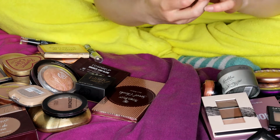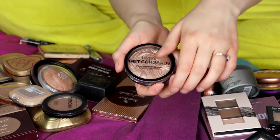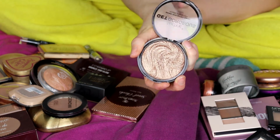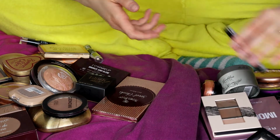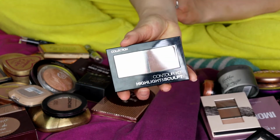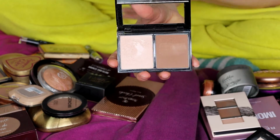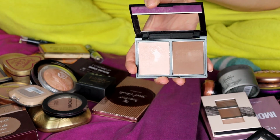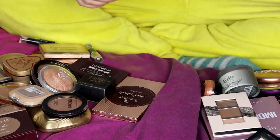So I'm going to start with this one here. This one is the Technique Get Gorgeous Bronzer. Well, it's a highlighting powder, but I use it as a bronzer. Absolutely beautiful, but I don't reach for it, so this one can go. This one here is the Collection Contour Kit Highlight and Sculpt. Really pretty highlight, but the bronzer's a bit too dark for me. I know it's meant to be a contour, but I just don't really reach for it, so this one can go.